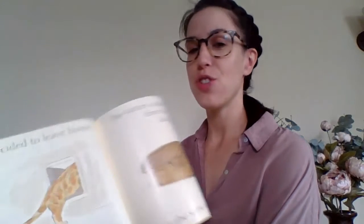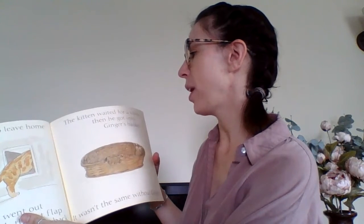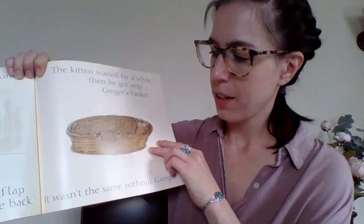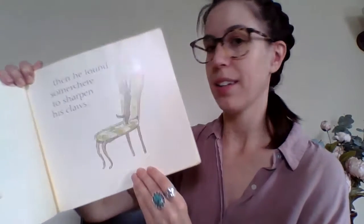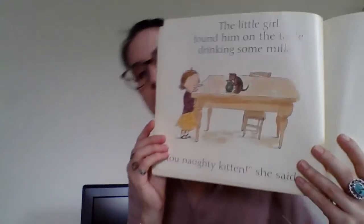So what do you think Ginger did? So Ginger decided to leave home. He went out through the cat flap and he didn't come back. The kitten waited for a while. Then he got into Ginger's basket. Looks a little lonely in that basket without Ginger. It wasn't the same without Ginger. The kitten played with some flowers. Then he found somewhere to sharpen his claws. The little girl found him on the table, drinking some milk.